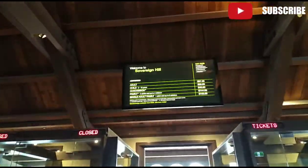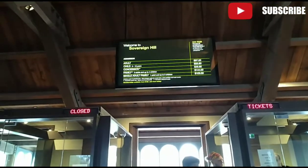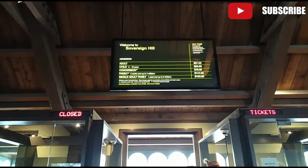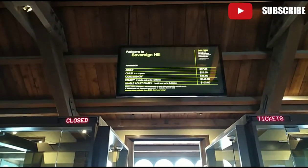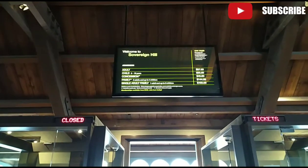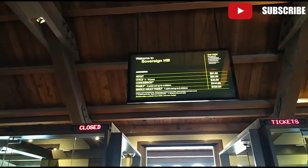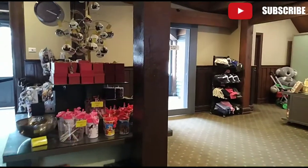So adults are $57, and a concession is $45.60. A child's ticket is from 5 years to 15, and that's $25.60. You can also get family tickets, and that is for two adults and up to four children, and that's $144. And a single adult with up to three children costs $103. You can come in on the second day as well on these tickets, so you can come twice.